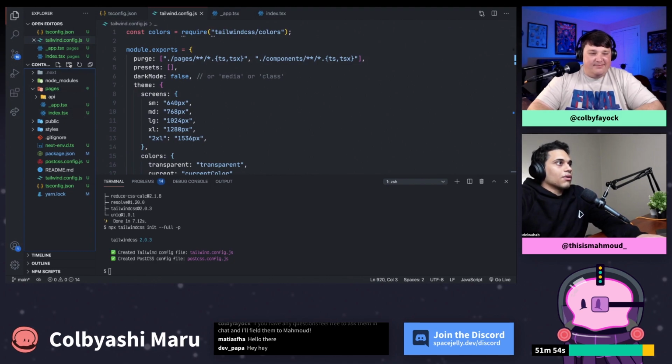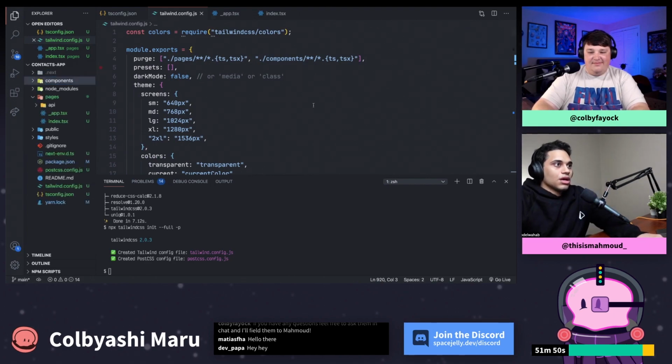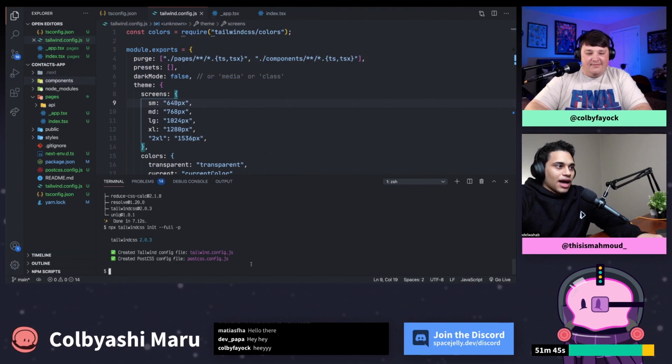So let's create a components directory, because we'll be needing that. And that's actually it for Tailwind. I also like to include a cool plugin for Tailwind, as a dev dependency, and it's pretty easy to set up. It's the typography plugin.